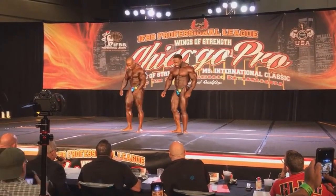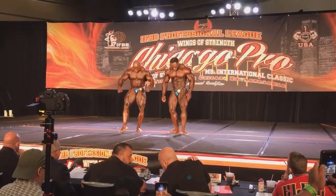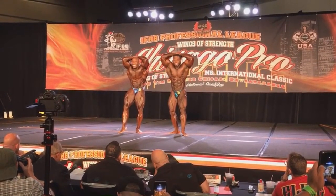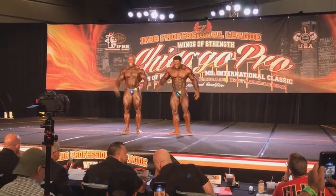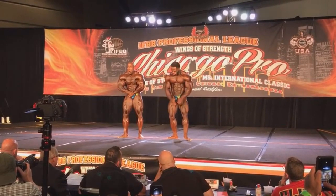Look at it from the side tricep. Side tricep pose is very hard to hit. Very few bodybuilders have a good side tricep. And Michael Lockett is definitely one of them. I need to respect that, and you guys should. So from the front, you can see now the abs. Very big difference with abs, but that's not really that important, unfortunately.